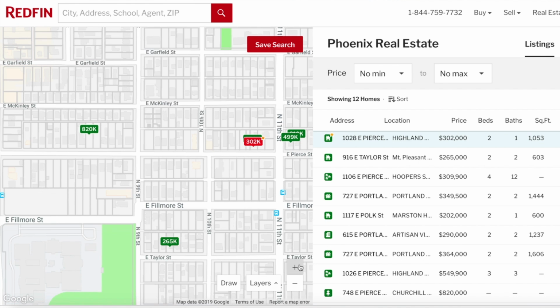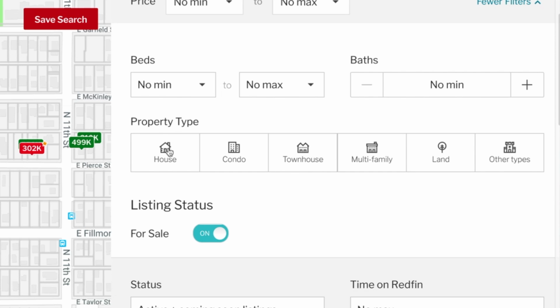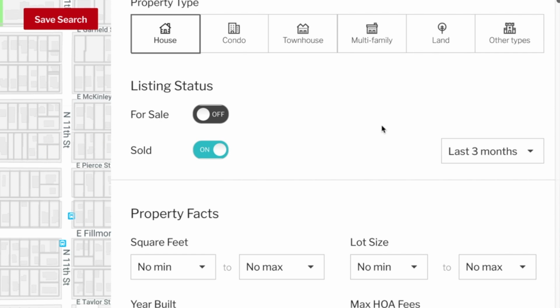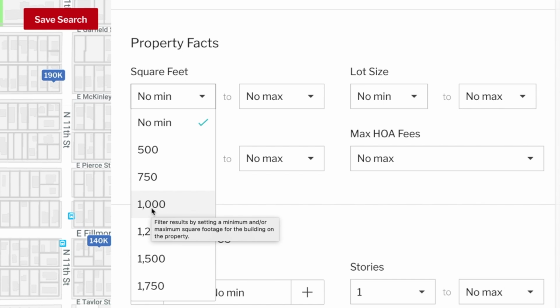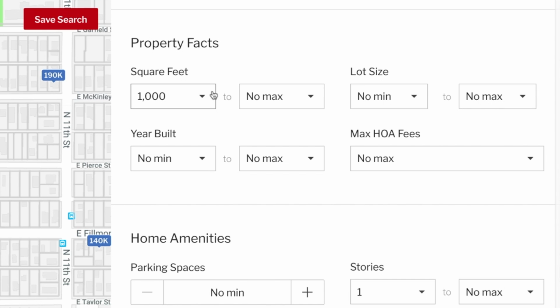So first thing I'm gonna do is change my filters. I'm gonna click more filters. I'm gonna click houses. I'm gonna switch this to sold. I'm gonna change this to 12 months or the last year. Now we're about 1,600 square feet, so I'm gonna put a filter of nothing smaller than 1,000. That gets rid of some of them.